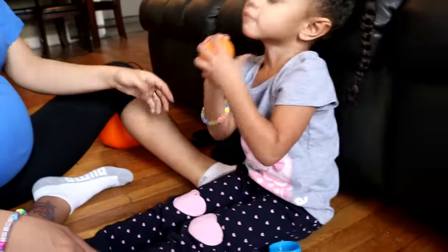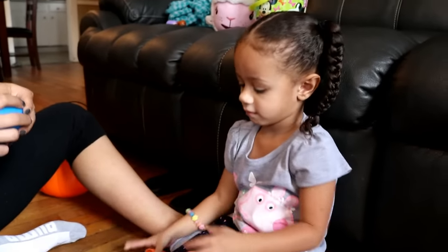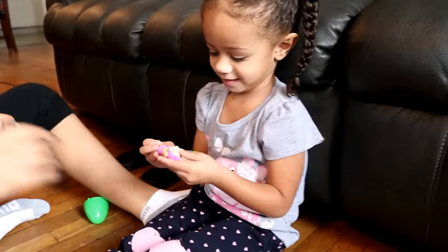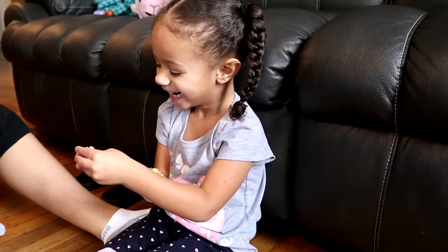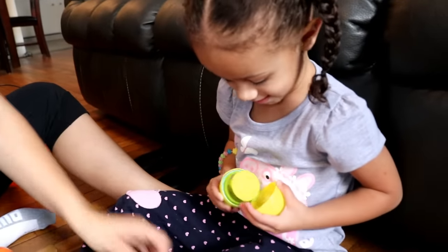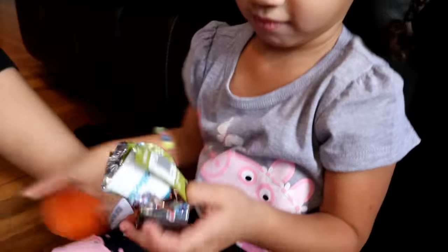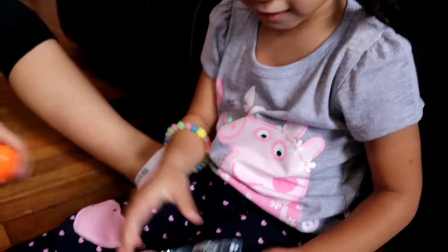All right, what's that? More Play-Doh? This one. Who's that? Paw Patrol! You broke his head too! You're snapping everybody. Okay. More Play-Doh! Alright, here, now open this one. Whoa, what is that? A dolphin. Doc McStuffins?